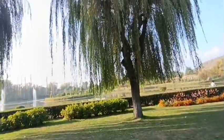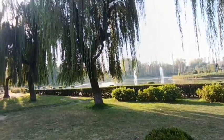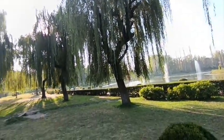So, the three trees. Amazing to see. So I'm going to take pictures here. Yes.